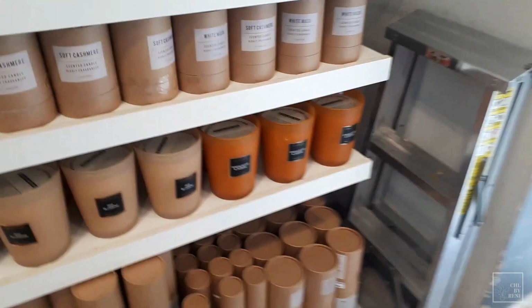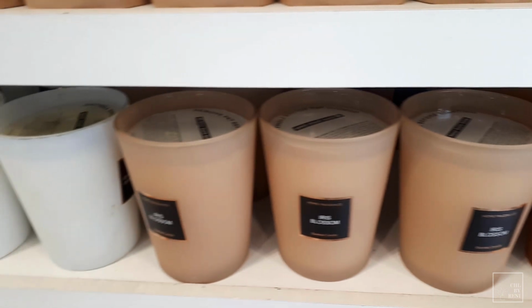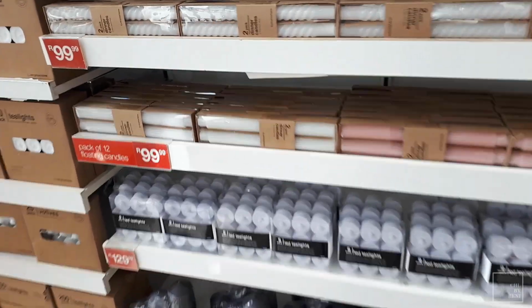And then I love these huge candles. I would love to get myself one of these, and honestly I will get myself one of these one day, to burn them, not to keep them, because life's too short to keep a candle and not burn it.